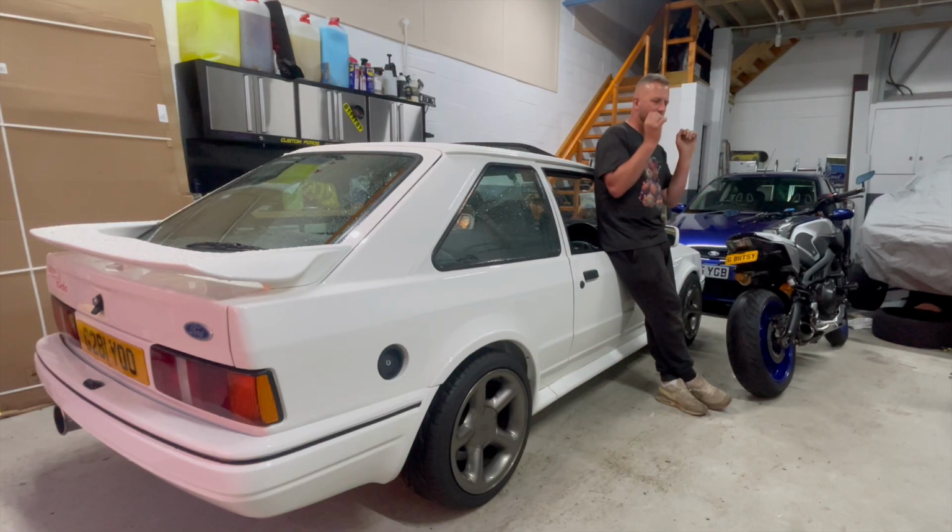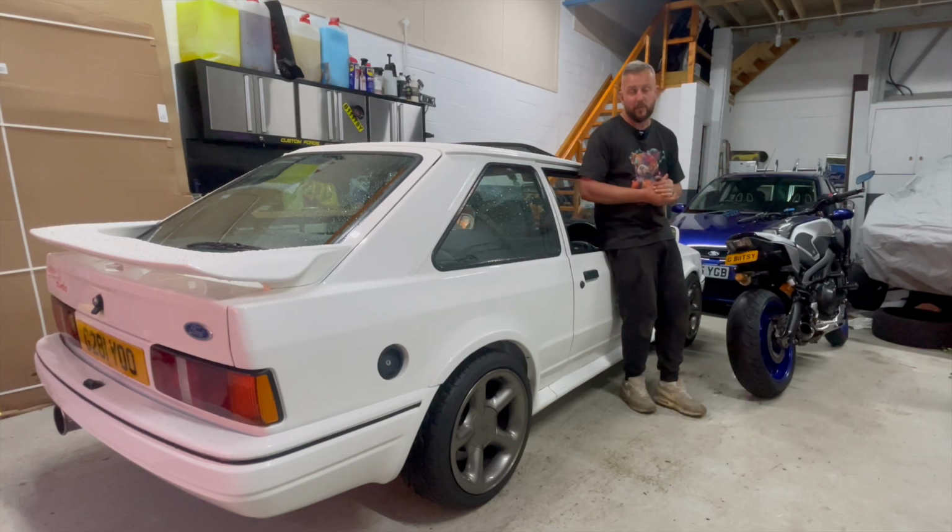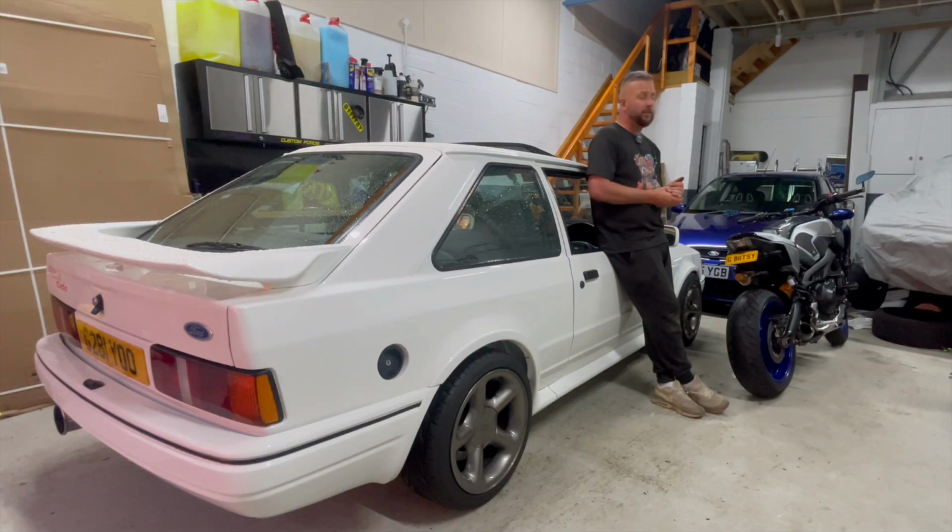I'm just waiting to get someone else to do some work to it before I can do the final fittings, get it MOT'd, and then we'll video it, come back to Brian, surprise him, take it up in the trailer. He doesn't know when he's getting it back. I don't know when he's getting it back, but it will be this year.